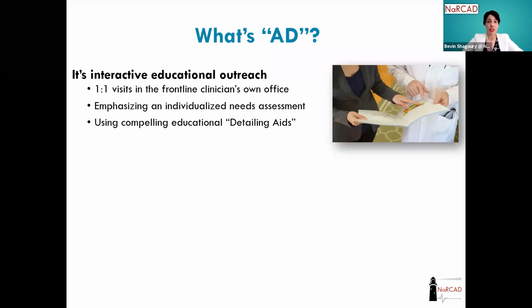It's not just a conversation, though. It also includes visual detailing aids, which is really just a fancy way to say a graphic brochure, as you see in the picture on the right. The detailer or educator uses this to underscore points in the conversation that will help the clinician really understand where this best evidence is coming from and what that evidence really means for care.